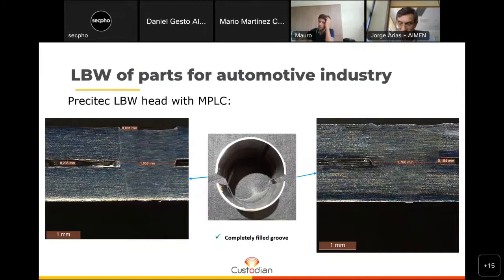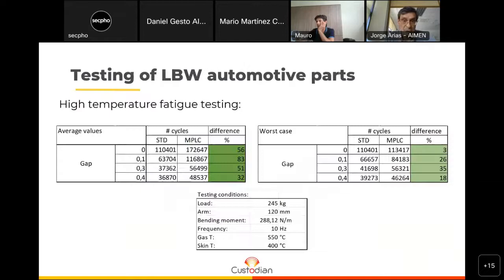And now we produced several welded tubes, and now they are being tested at Marelli. And a few hours ago, Marelli sent us the preliminary results. In this case, for high temperature fatigue testing with temperatures about 400-500 degrees C, on the left you have the table where we compared the standard welding and the welding with the MPLC for different gaps between 0 and 0.4.